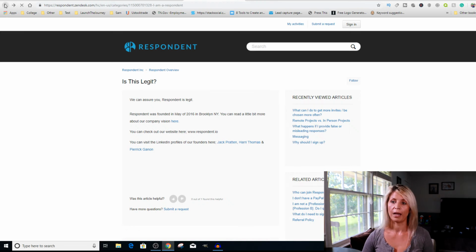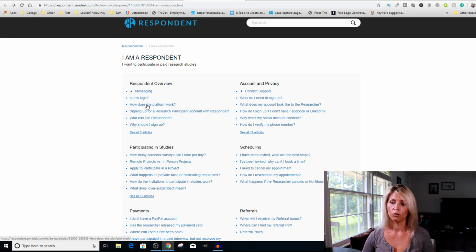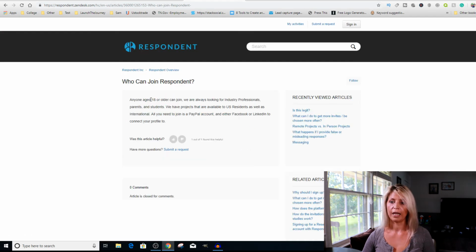And so if we go back here and go down to how does the platform work, I've already gone over that, so we're going to skip that. And we are going to who can join Respondent. Anyone aged 18 or older can join. We are always looking for industry professionals, parents and students, and we have projects that are available to US residents as well as international. All you need to join is a PayPal account and either Facebook or LinkedIn to connect to your profile. But like I said, don't worry if you don't have either of those social media platforms, you can use your email address. And there is a question down here asking what if I don't have social media, and it tells you how you can use your email address.